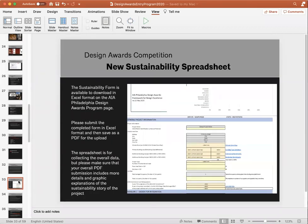So I won't go into the details of this spreadsheet, but just to give you an overview, once you download the spreadsheet, please submit the actual spreadsheet once you fill it out, and not a separate format like PDF. We do request, again, the Excel file.